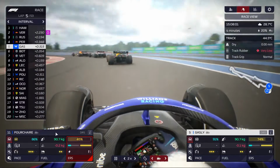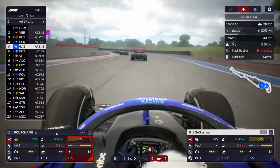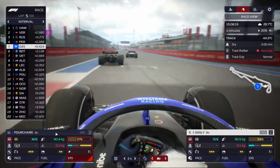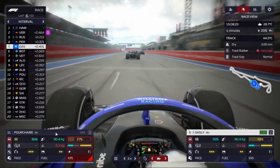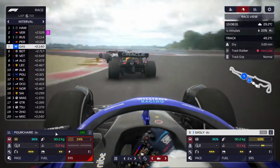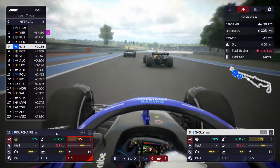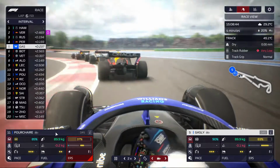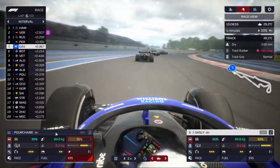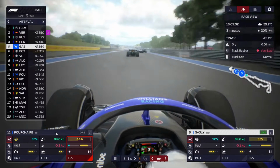Now, can we do anything with Theo? That really is the question. As you can see, Pierre just struggles for that drive out of the corner, but I think that's more the hard tyres than anything else. As we sail onto the back of the group again, Verstappen put up a stout defence here against George. And the fact George is holding on pretty well is quite a credit as well. So interesting to see how this is all playing out so far, guys.